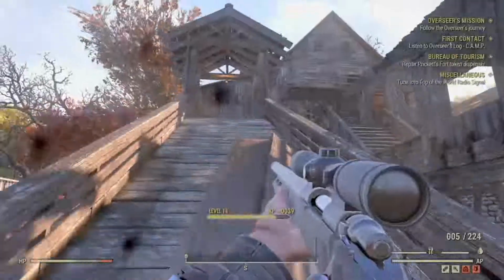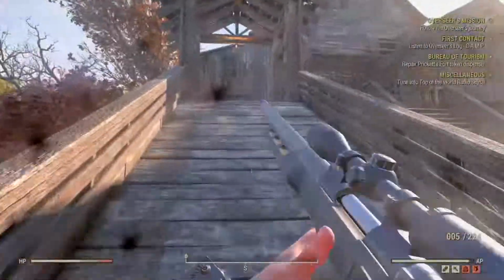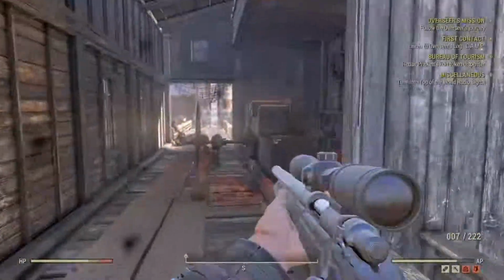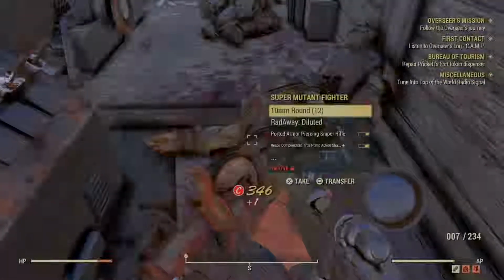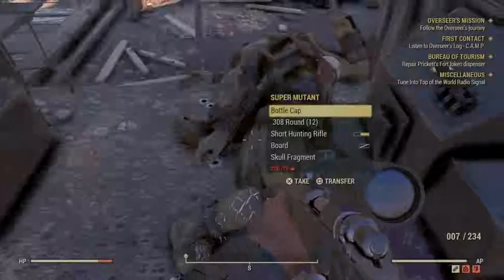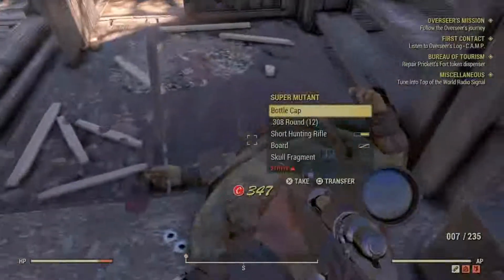Got it. Okay. Obviously, there's more guys because it's no sense danger. I did not realize how much opposition there was in here. I probably would have come in here, but I definitely would have done things... Oh, wow. Jeez. That guy was loaded. I probably would have done some more stuff from long range before I walked in here.